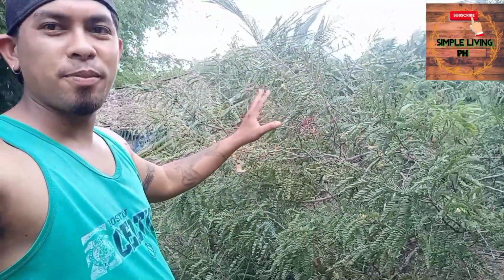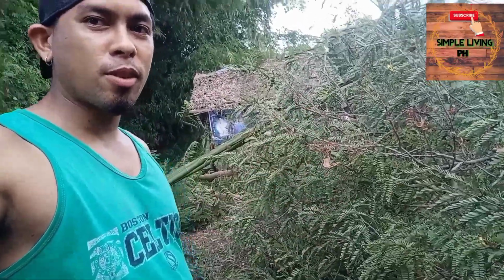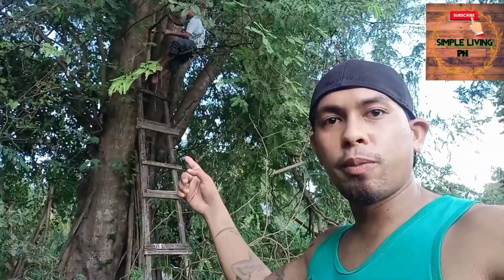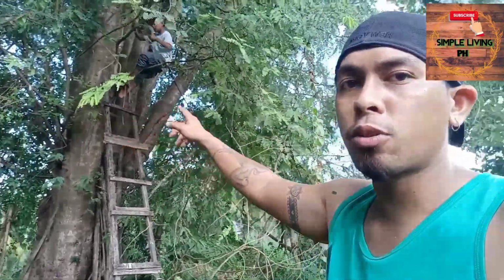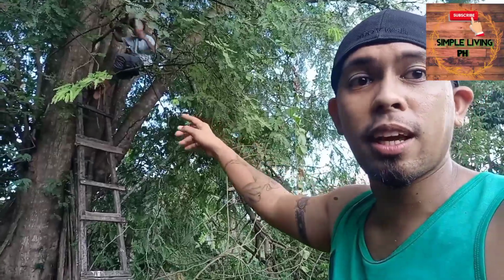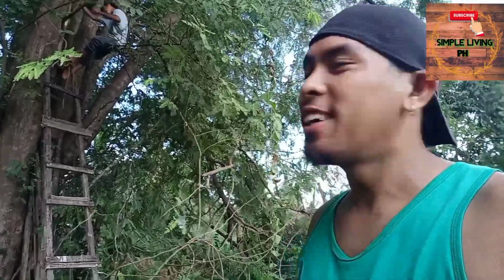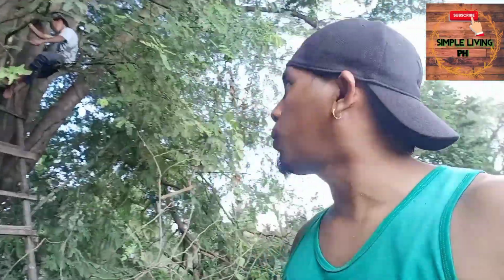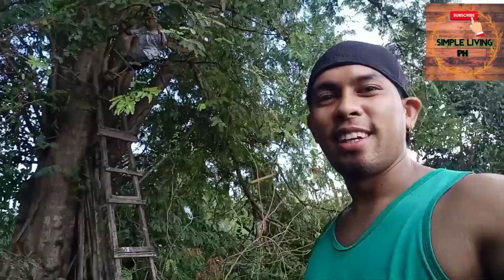So I'm going to cut it into small pieces so that I can really clean slowly. Tonton continues to clean this lower part of the tree because he cannot manage to cut this side because there's a bee house, so it's dangerous for him and also for us in our house. Maybe if we ruin the bee house, it will attack us and it's dangerous.